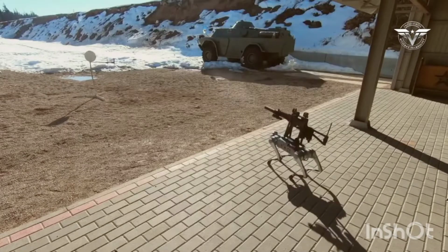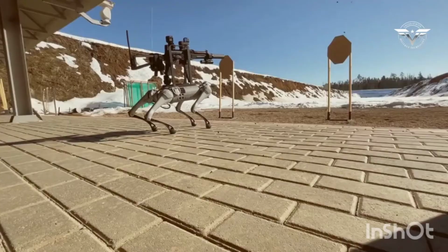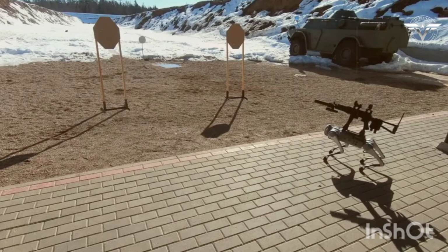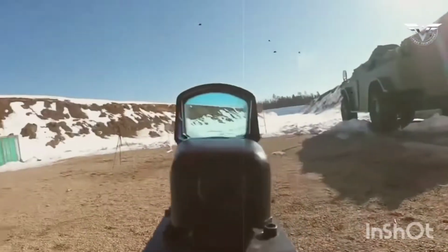This training ground, as Adamanov describes it on Facebook, features some sort of exterior building with a BRDM-2A, BRDM-2M armored vehicle seen to the right side of the range.